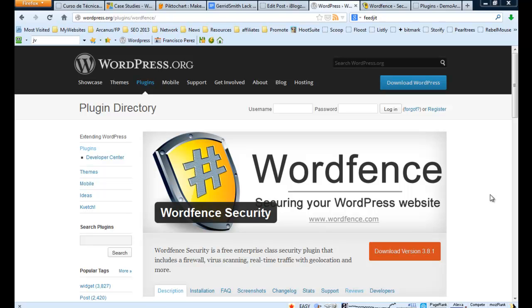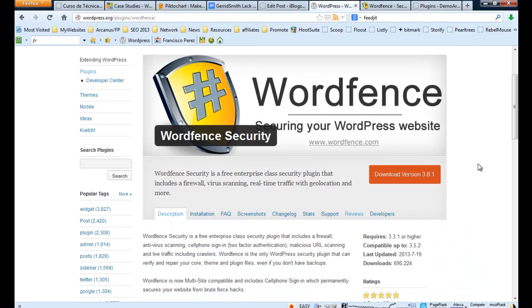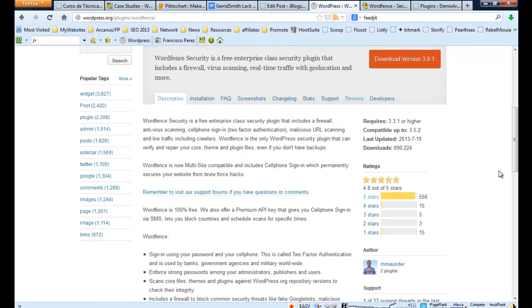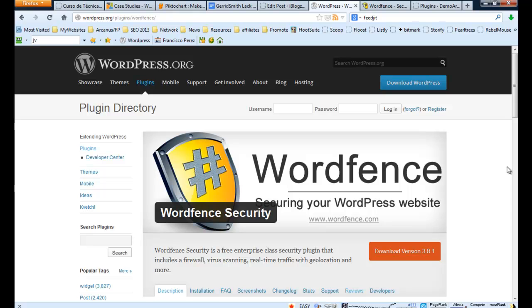Anyway, if you haven't had the chance to install a security plugin yet on your site, you may want to consider seriously taking WordFence for a spin, because first, it's free, and most importantly, it really has a mind-boggling amount of features. I've seen a lot of other security plugins. I actually recommend some others, like Better WordPress Security, login limit attempts, and stuff like that.